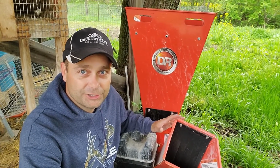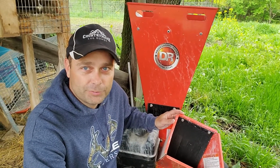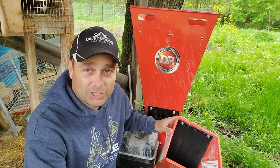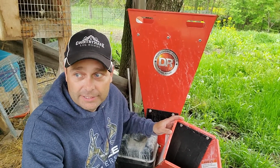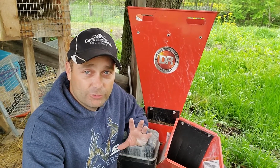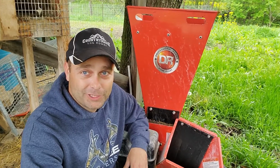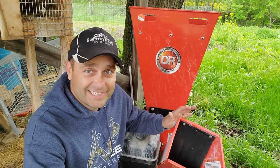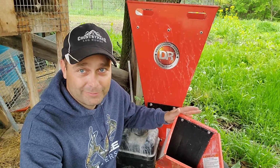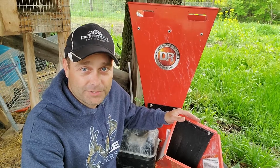And this thing does a good job of making nice little wood chips that break down and turn into compost pretty quickly. But the problem is this does not make the quantity of wood chips that I need. So we're building a garden out by our house this year. I'd love to have a ton of wood chips for that. We have our orchard, and it would be nice to be able to use them in the chicken coop as well. But I would spend several days chipping branches through this to try to get the amount of wood chips that I need.